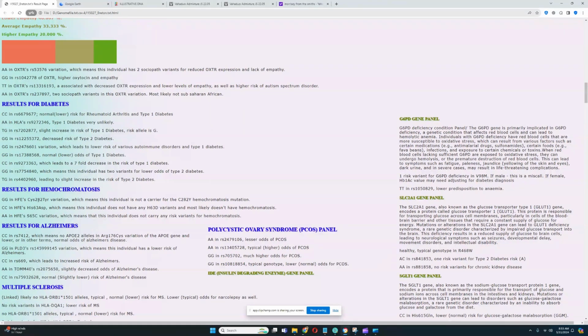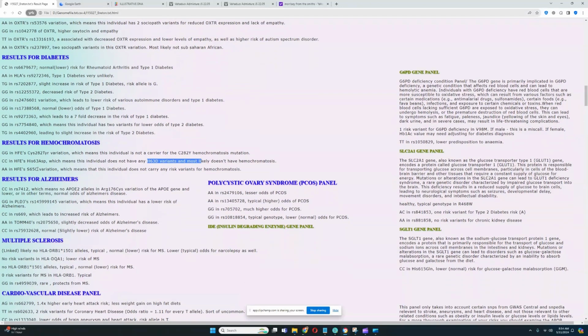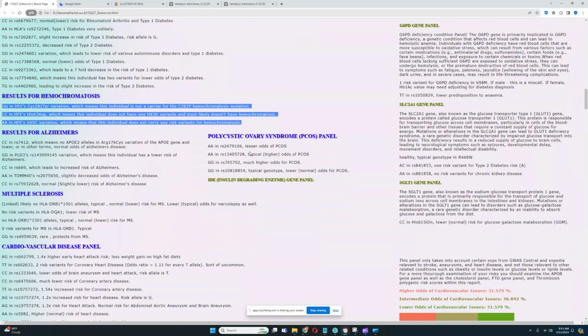So GG in C282Y tier, which means not a carrier for the C282Y hemochromatosis mutation, and no H63D variants, and also no S65C variants. So no, this person, this Breton from France, does not carry any hemochromatosis variants, no Celtic curse. It looks like this Breton from medieval France does not carry any risk variants for hemochromatosis. Very, very interesting. Okay.